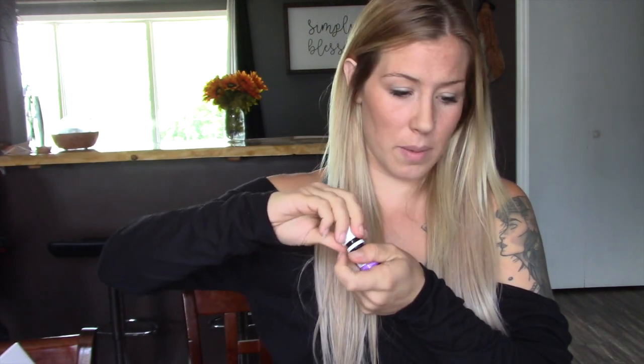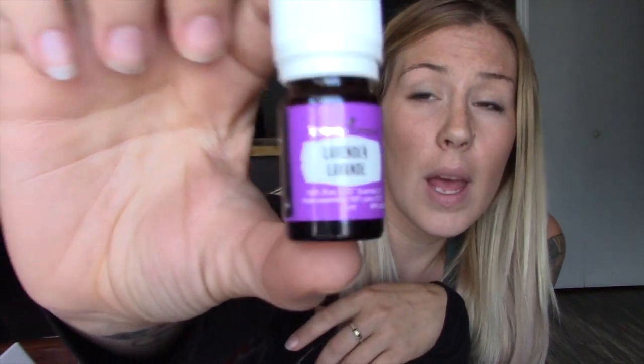So real lavender, I know you guys can't smell it, but I'm gonna open it and just smell it for myself. Okay, so fragrant influence: it's calming, relaxing, and balancing both physically and emotionally. Okay, so 5 mil, all of the starter kit oils are 5 mil. I don't know if you can see, they have about 85 drops in them.